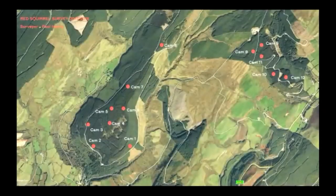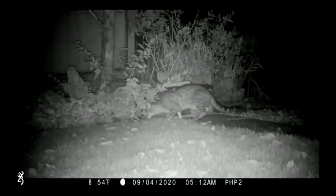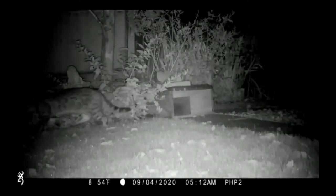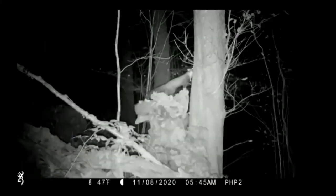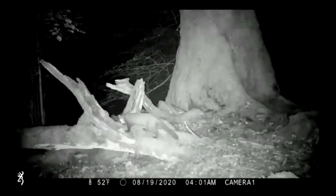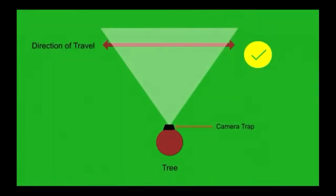Regardless of whether we are carrying out a full-blown survey in a woodland or just trying to find out what animals are visiting our garden at night, the basic principles of how to place the camera trap are exactly the same. In all cases, we need to try and work out how the animals move around the environment, and we use that knowledge so that we can leverage the main strength of the camera trap, and that is the passive infrared sensor. Passive infrared sensors work best when detecting the movement of heat as it moves across the front of the sensor from either left to right or right to left.